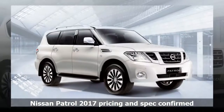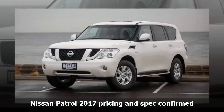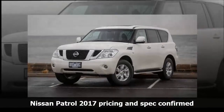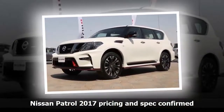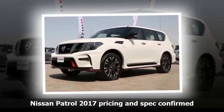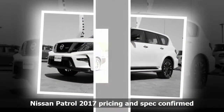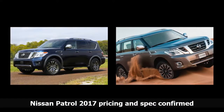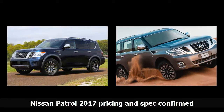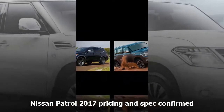Standard equipment levels continue to include satellite navigation, Bluetooth connectivity, keyless start, climate control, a full-size spare alloy wheel and 6 airbags. The Ti-L further adds a 13-speaker Bose sound system, xenon headlights, power tailgate and heated-cooled front seats. Safety and driver assistance features exclusive to the flagship Patrol include adaptive cruise control, blind spot monitoring, forward collision warning, lane departure warning and lane keep assist among others.